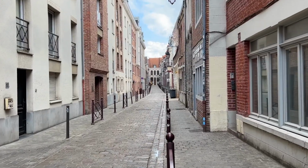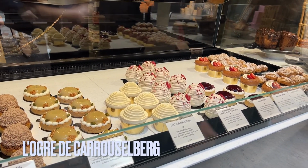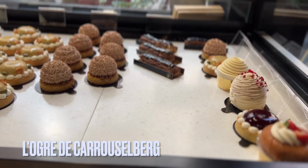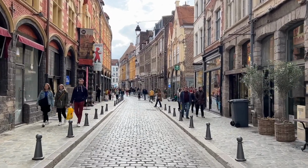Also, for some reason, Lille had an incredible number of nice patisseries with absolutely mind-blowing desserts. Just look at this one. We wanted to buy everything. There were 4 of us, so we tried one each, and they were great. And that's just one of the patisseries.